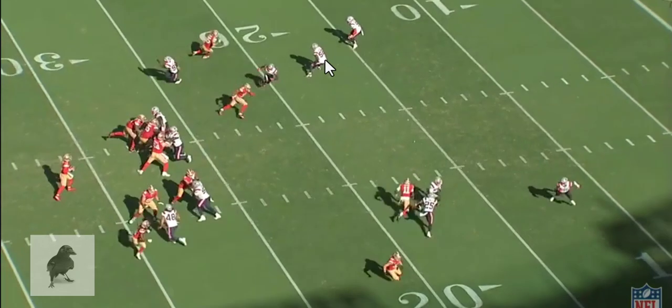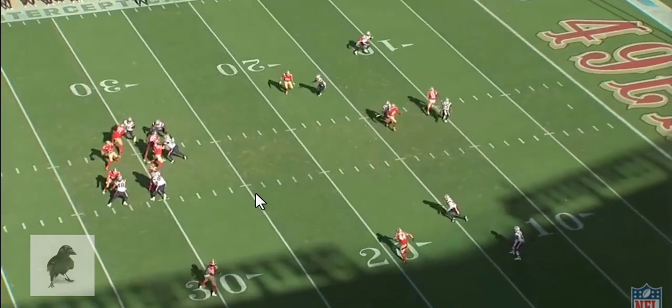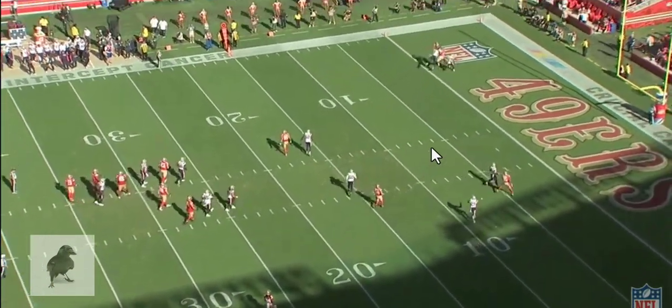And really, the defender's at such a depth that he probably should have noticed that the defender's got too much depth for him to be able to throw that ball behind him. But he tries to take that chance, and it gets cut off.